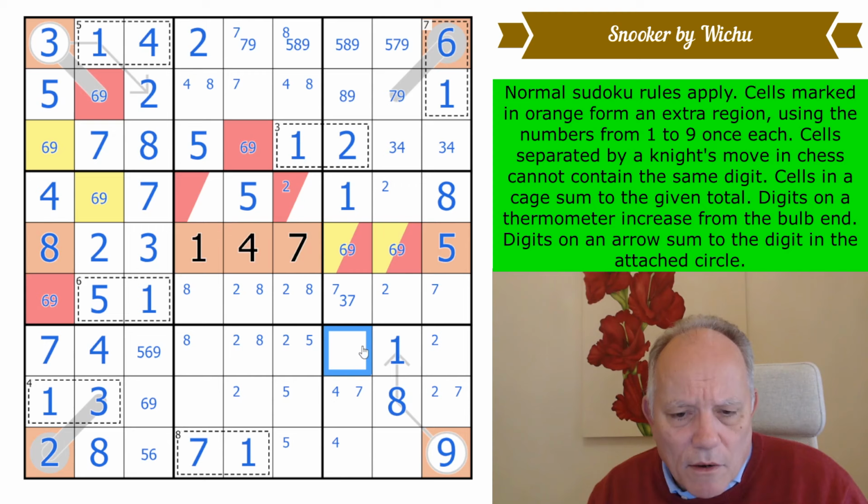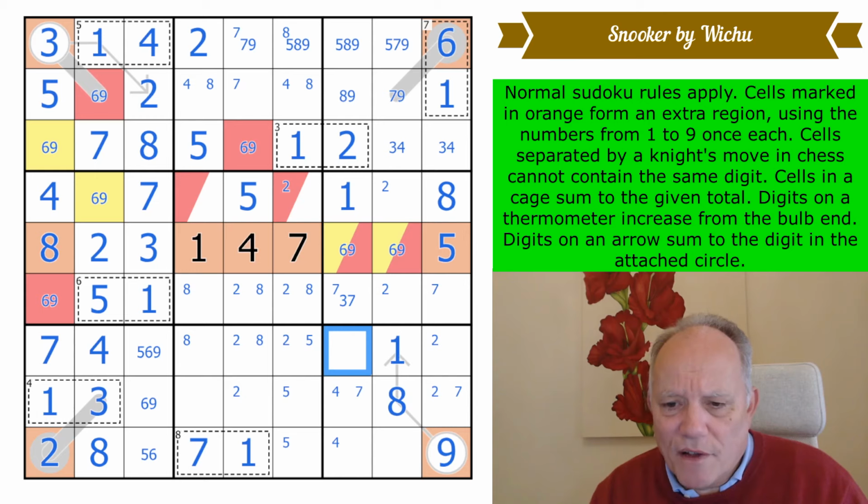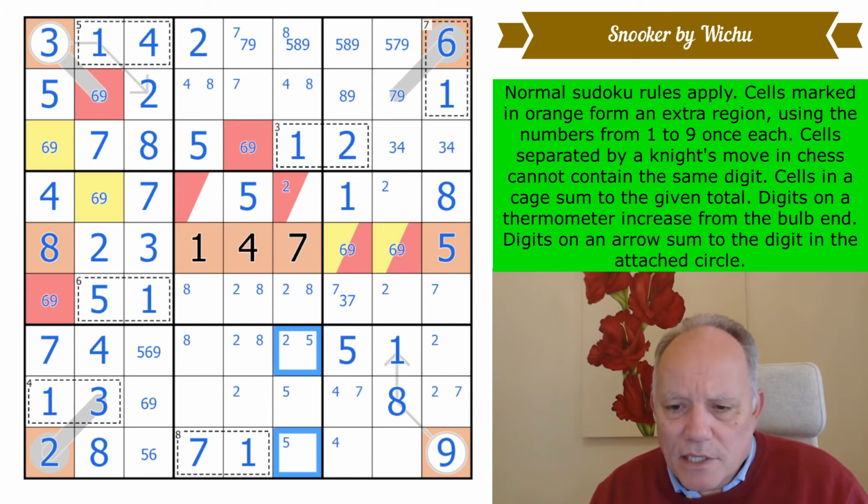It also can't be 1, 8, 9, 7, 6 because of that pair, or 2. So it is a 5. It's a weird, horrible naked single. But that places 5 in box 8 there.